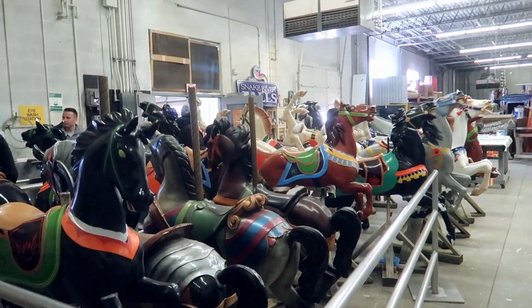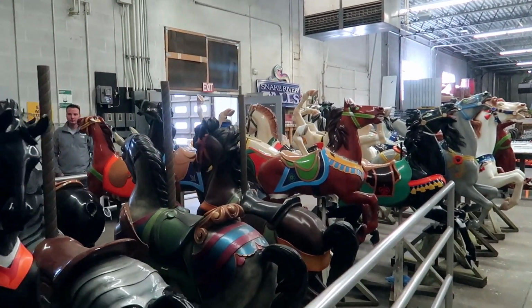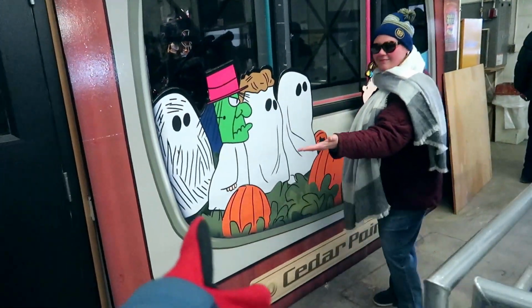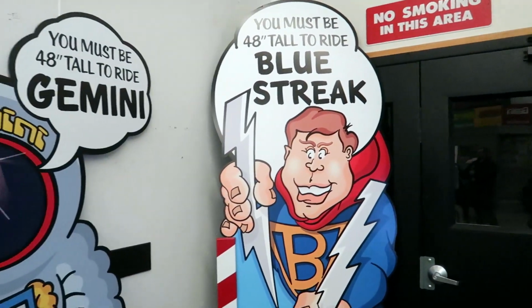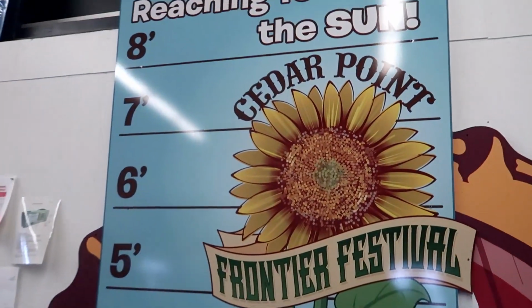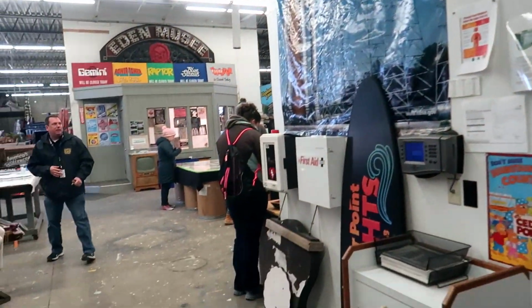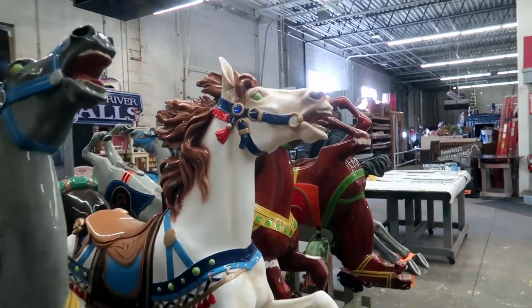Okay, we have a horse overload here. All the carousel horses, which is cool. I also like this. It's a Great Pumpkin Fest. But Blue Streak signs, old Gemini signs, amazing. Frontier Festival sign. Like, this is cool. I love this building. So we're just gonna walk around and check stuff out.